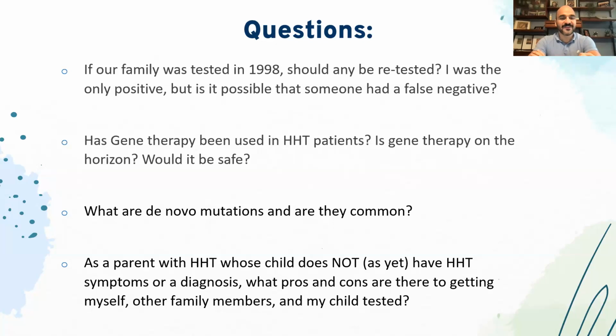All right, I can read the last one. I feel like we might have different ways of thinking about this one, Zahra, so maybe we can both answer it. As a parent with HHT whose child does not, at least as of yet, have HHT symptoms or diagnosis, what are the pros and cons to getting this child or other family members tested? Zahra mentioned some of these pros and cons already.